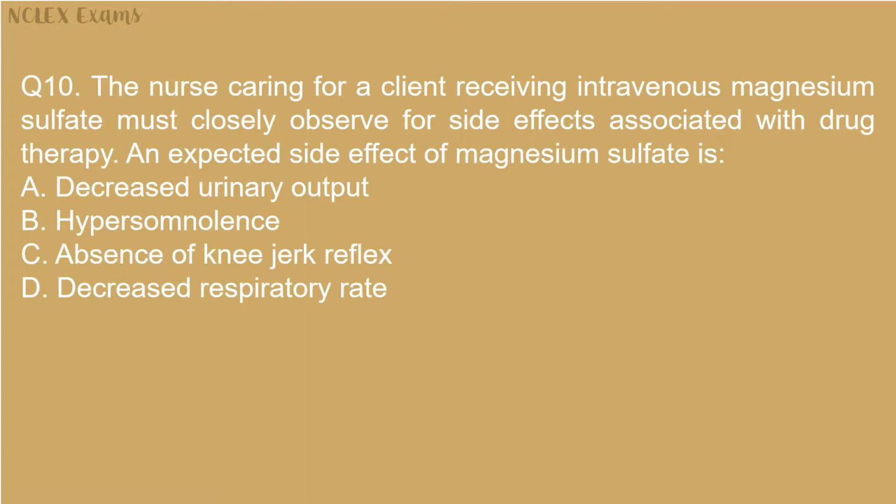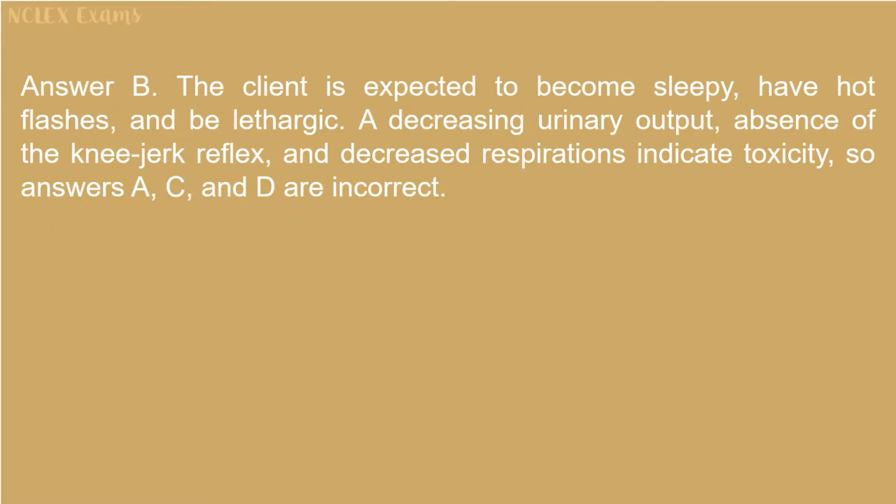Question 10. The nurse caring for a client receiving intravenous magnesium sulfate must closely observe the side effects associated with drug therapy. An expected side effect of magnesium sulfate is: A. Decreased urinary output. B. Hyperstimulation. C. Absence of knee-jerk reflex. D. Decreased respiratory rate. Answer B. The client is expected to become sleepy, have hot flashes, and be lethargic. Decreasing urinary output, absence of the knee-jerk reflex, and decreased respirations indicate toxicity, so answers A, C, and D are incorrect.